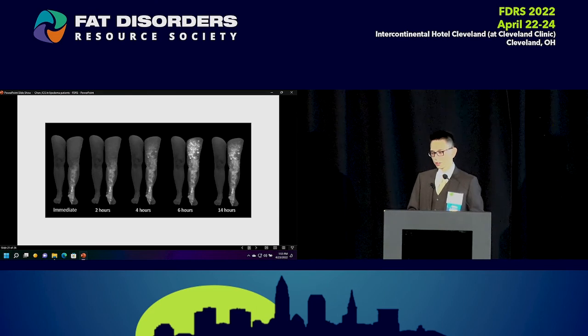And here's the situation for the leg. It's basically the same thing. The main idea is to do a proper ICG lymphography.